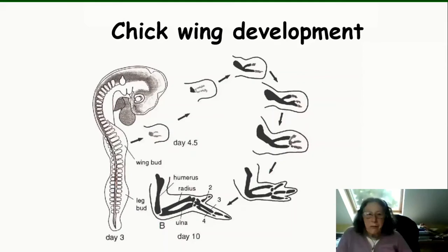And as they do so, cells begin to differentiate within them to lay down the skeleton of the wing. And what we can see here in black are cells differentiating to form cartilage, which lays down the skeleton. And this occurs in a progressive direction with structures like the humerus being laid down first and structures such as the digits being formed last.